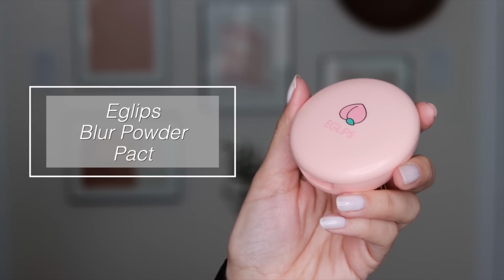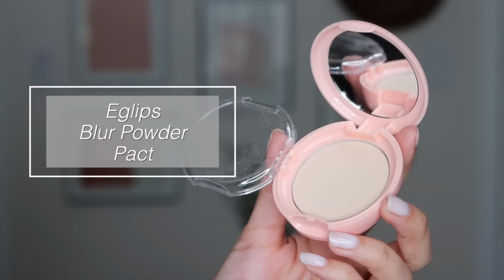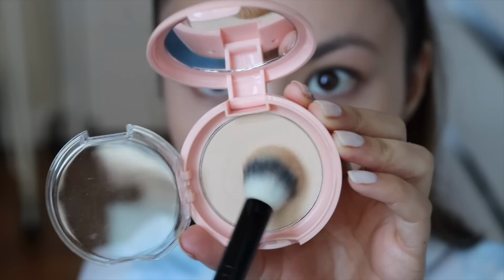Another one that I've liked is from Eglips. Eglips. I always pronounce that wrong. And this is the Blur Powder Pack. This is the one that has color to it. So this is in shade 23.